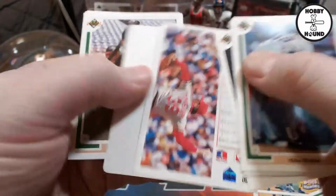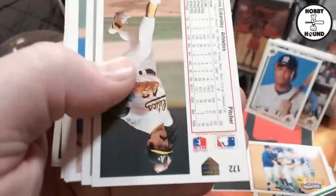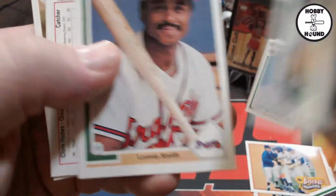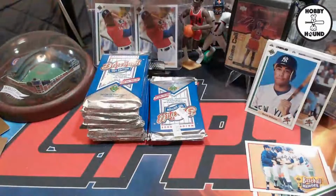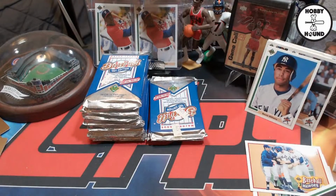Barry Bonds. Another National League. I think that's like the 8th one. Jim Presley. Got Eck. Luis Polonia. George Bell. Lonnie Smith. Chris Hoyles. He had a mean stick for a while too, but I'm thinking him and Brady Anderson were doing the same thing. Or there is a possibility. You just never know.